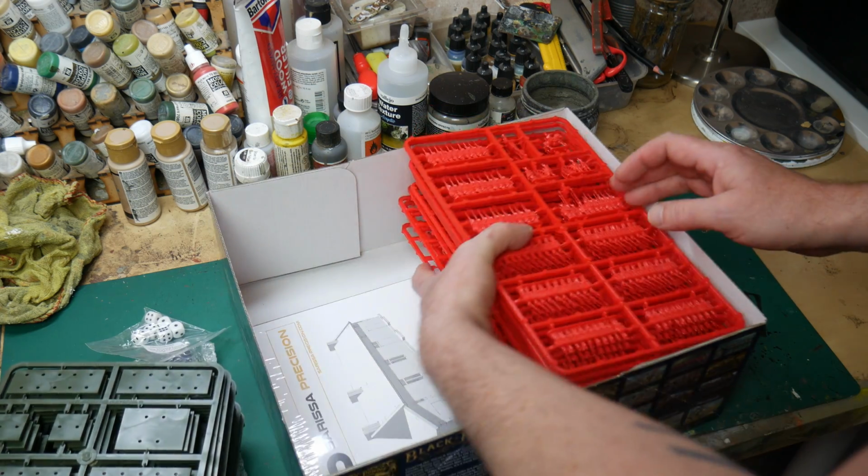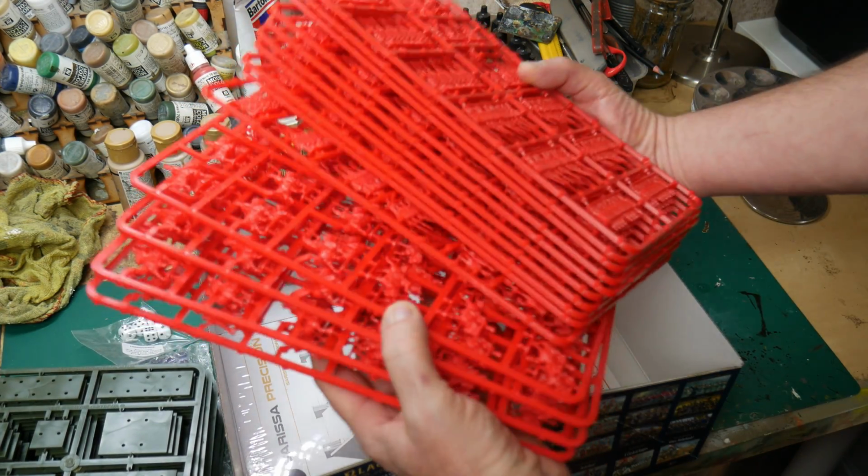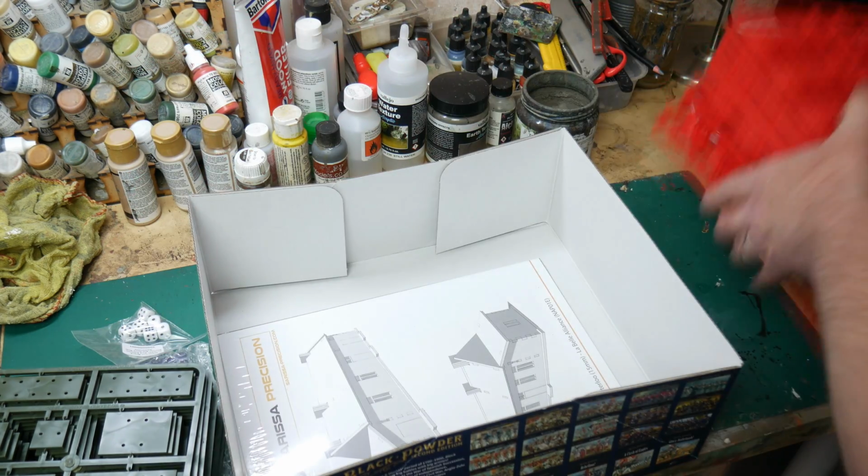So then we've got all these sprues. Let's have a look. Wow, that is a lot of sprues, isn't it? I'll go through these properly in a second.